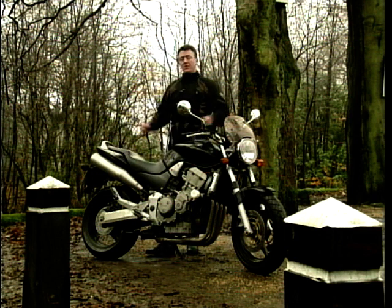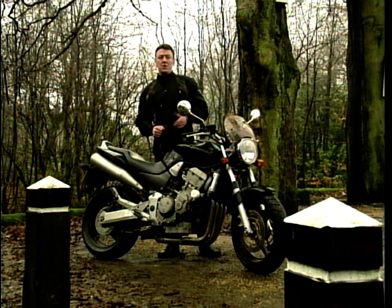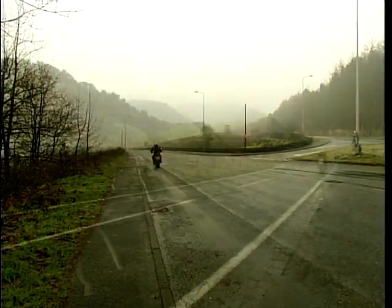Sat here like this, the whole thing looks very unintimidating, quite a user-friendly sort of bike. Doesn't look like the kind of machine that'll scare you half to death as soon as you fire it up. And the fact is, it won't. Because this is not a naked Fireblade, and if that's what you're after, then you'll be disappointed. You see, the power delivery is very different from a blade.